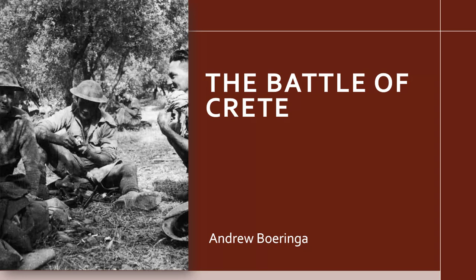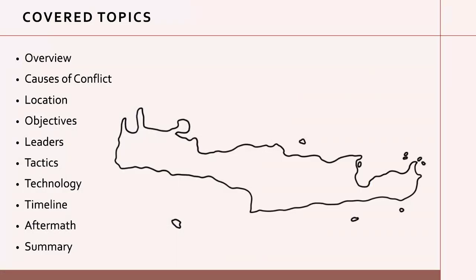Beyond its immediate drama, the Battle of Crete had strategic, tactical, and symbolic importance. Though it resulted in a German victory, the high cost of that success reshaped German military strategy going forward. For the Allies, the battle was a painful loss, but it also provided critical lessons that would be applied in future campaigns, including the Normandy landings. As we go through the details of the battle today, I invite you to consider not just what happened, but why it mattered and how its outcome rippled through the rest of the war.